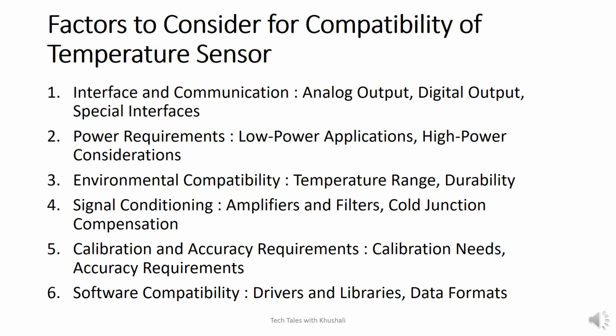And the fourth factor is signal conditioning. Some sensors like thermocouples and RTDs require signal conditioning, that is amplification or filtering, etc., for accurate readings, which must be compatible with the existing system. Thermocouples require cold junction compensation to provide accurate temperature readings, so compatibility with the system's compensation method is necessary.